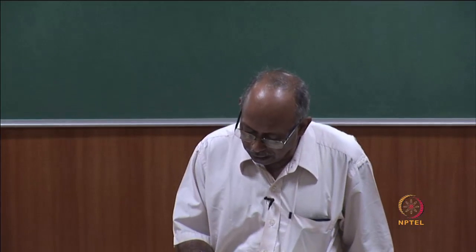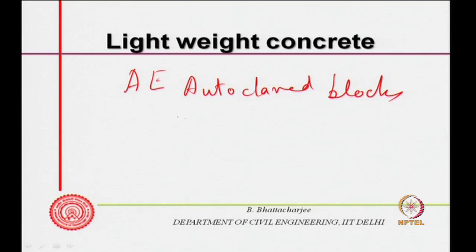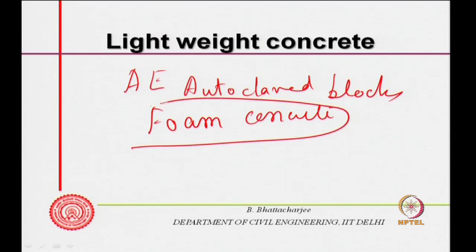So you have aerated concrete, autoclaved blocks, and foam concrete. Now, you have some sort of foaming agent, aluminum powder, or even organic foaming agents these days.